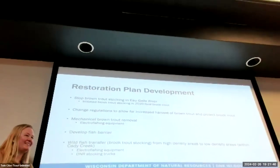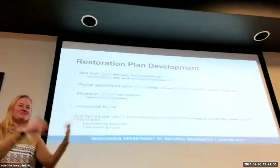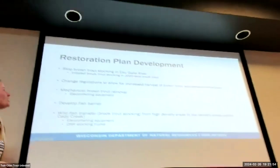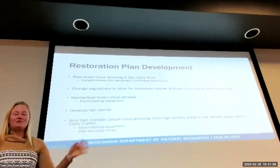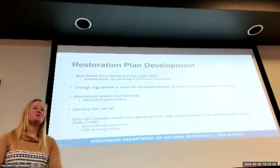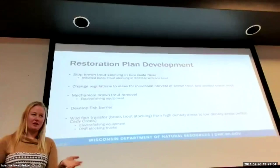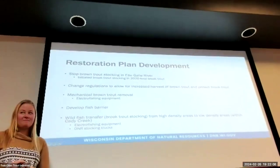So what are we gonna do about it? So this is where I came in 2018. I see this happening. Me and my team kind of developed this plan. The first thing that we did was stop brown trout stocking in the Ogallee River. This was going to relieve any pressure that was pushing more and more browns into Cady Creek. So now we are only stocking brook trout in the Ogallee.